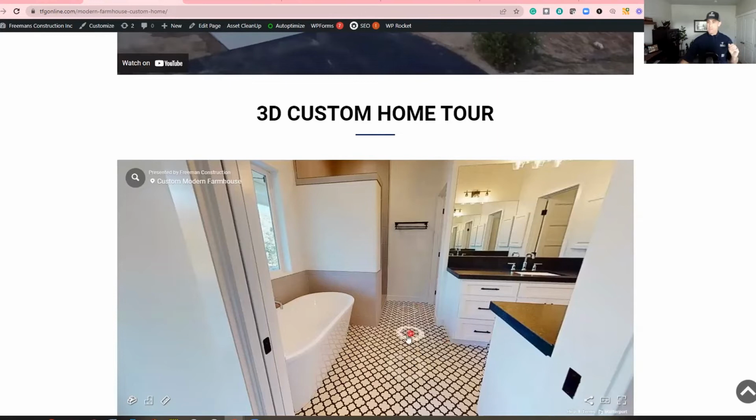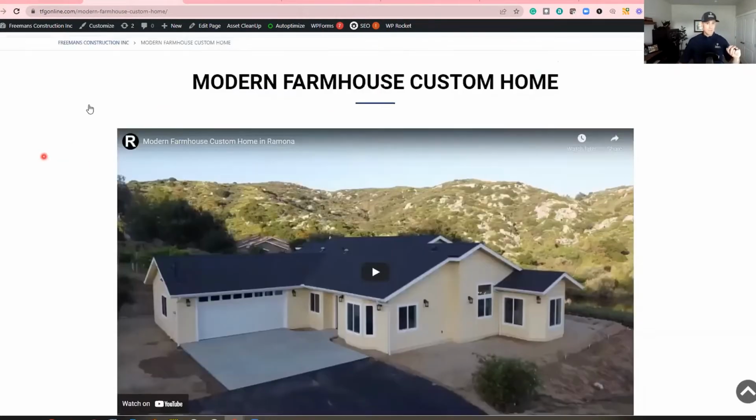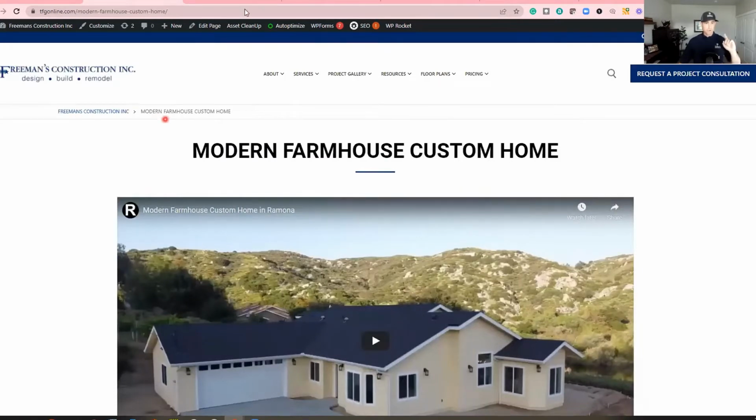So, all right. This is floor plan number 2. That is $568,952, 2,189 square feet, and it has a 2-car garage on it. Okay, we're going to jump into number 3.